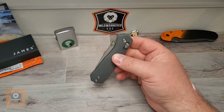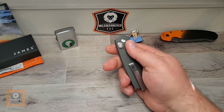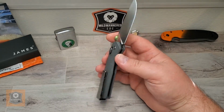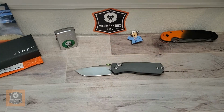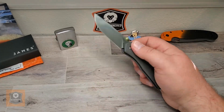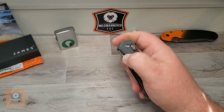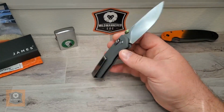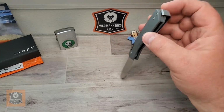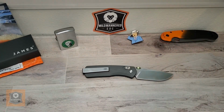On another level, I'm like, $139 for G10 and VG10 steel, and okay, a little bit of a different look and feel, but also a very generic looking little knife. And again, little being the key word. There's not a lot of knife here to begin with, so I feel like there's a lot of marketing. That's where I keep coming back to, there's just a lot of marketing around this knife and around the James Brand. This is not a groundbreaking knife. This is not a blowing your socks off kind of knife.